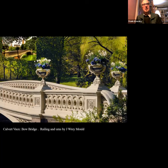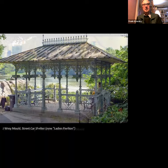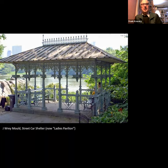He also designed a lot of the ornament that decorated the many bridges that were in the park to carry people on carriages and pedestrian walks through the park. The most famous probably is the Bow Bridge that Vaux designed, but the railing is this beautiful pattern of circles that was invented by Mould, as well as the flower pots on the side. A little while later, just outside the park, he built in metal.